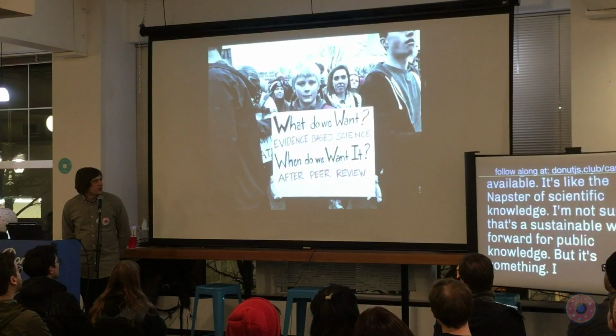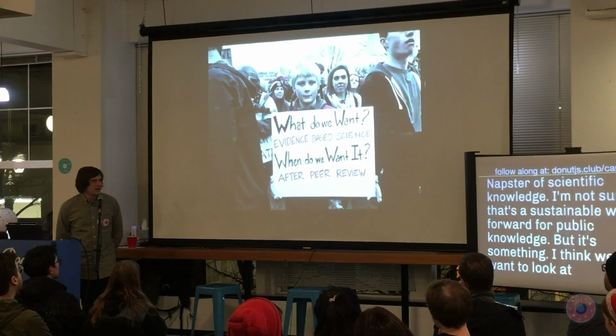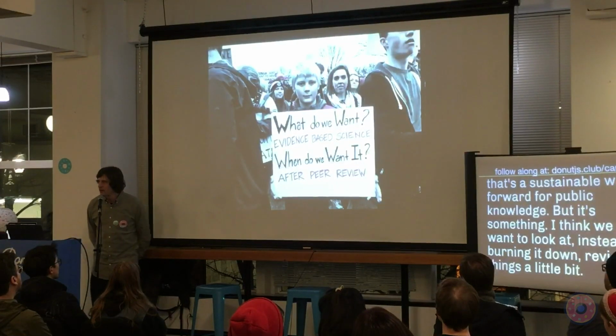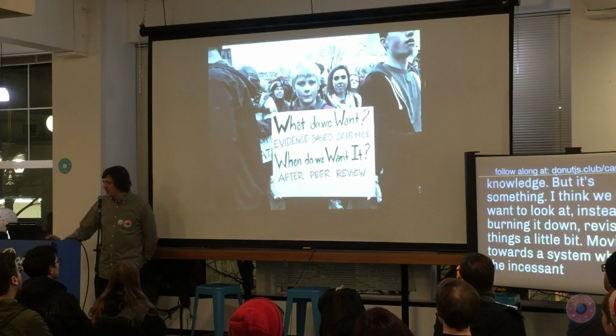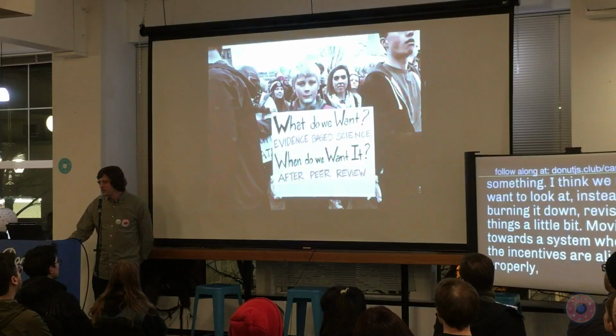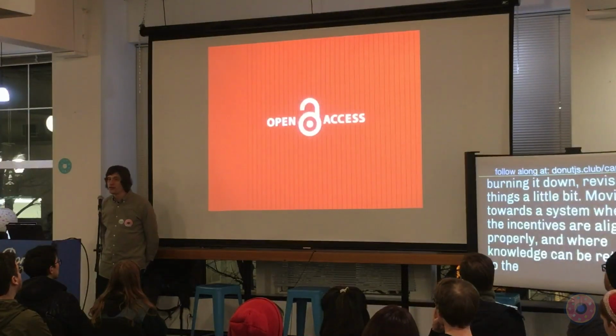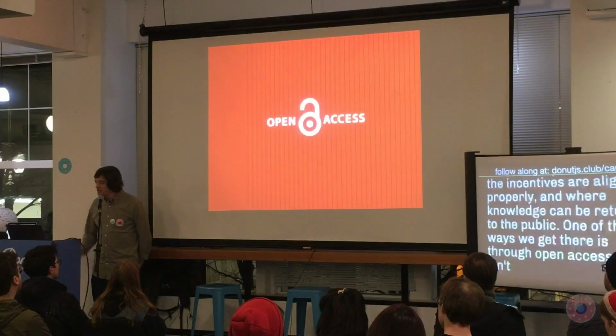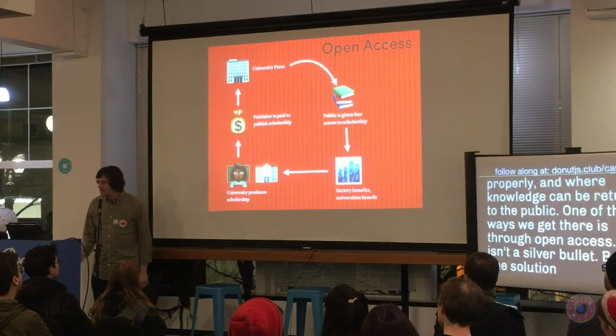I think we might want to look at, instead of burning it down, revising things a little bit, moving towards a system where the incentives are aligned properly and where knowledge can be returned to the public. One of the ways we get there is through open access. This isn't a silver bullet, but it's one solution that gets us down the road.